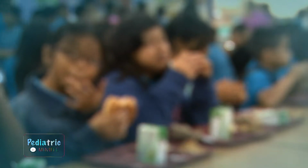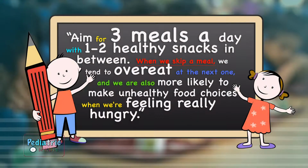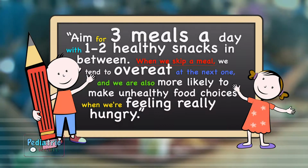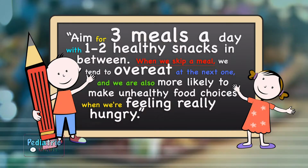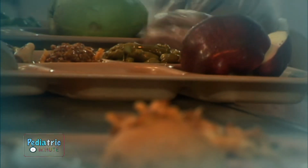Aside from portion sizes, it's also important to keep in mind how often we should be eating. Aim for 3 meals a day with 1 or 2 healthy snacks in between. When we skip a meal, we tend to overeat at the next one, and we are also more likely to make unhealthy food choices when we're feeling really hungry. So what are some examples of healthy food choices?